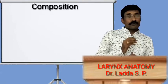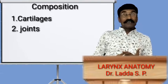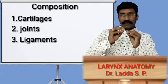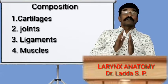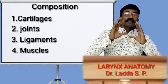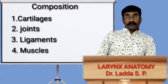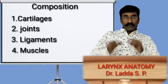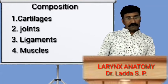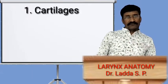Now this larynx is composed of cartilages, joints, and whenever there is a joint, definitely there are ligaments and muscles for the movement of joints. Ligaments strengthen the joints, and magically the ligaments of the larynx create thick folds, and those folds are very important in the larynx. So let us proceed with the cartilages.